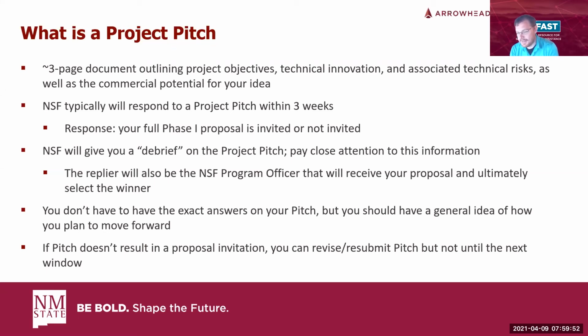Now, NSF is leaving a lot of the control up to their individual directorates and program managers. So we'll give you 2 baselines here. One baseline is how it's supposed to work. NSF gets your project pitch, they review it, and they give you one of 2 answers, accepted or rejected. If it's accepted, great. You start moving forward with your full proposal. If it's rejected, then you go back and start modifying it, and you wait till the next open submission window to submit that changed one.